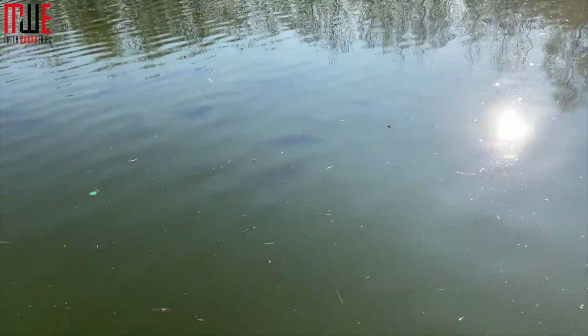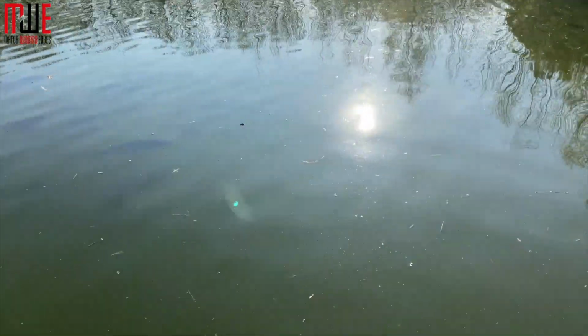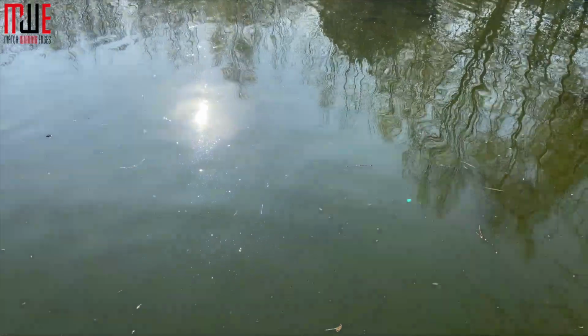It doesn't make a massive noise, it's only a very light float, and it doesn't spook the fish, and I can just mug an odd F1. It's quite an unusual thing to actually see balls of F1 swimming around and be able to mug them. It's quite interesting.